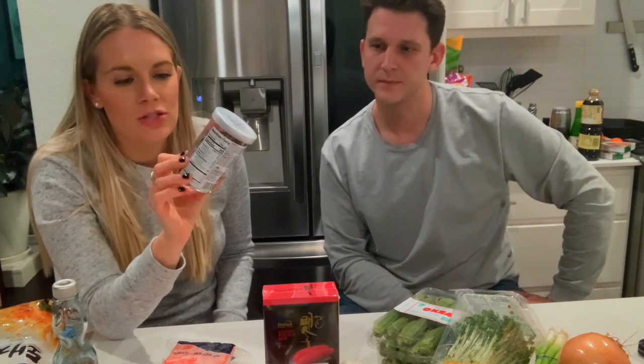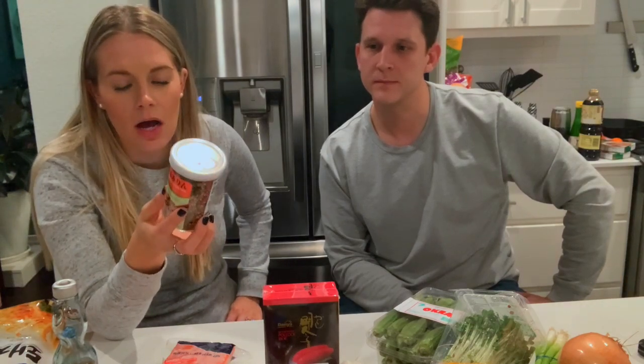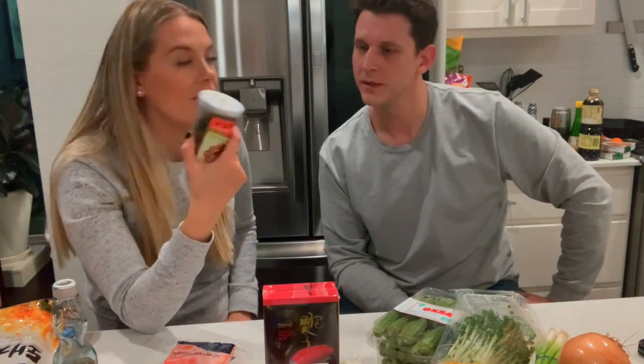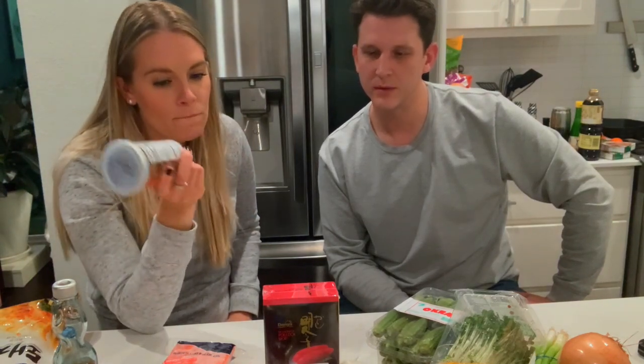It's got a little bit of sweet, it's got sugar in it too, right? Yeah, it has a little bit of sugar in it. It's got soy sauce, seaweed, sesame seeds. It's good on rice. When you make rice bowls, like poke or whatever, this is good to top it with, even if you don't have fresh fish. Just sprinkle it on there.